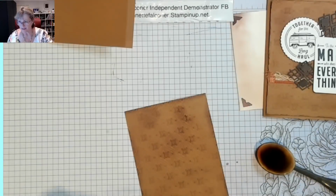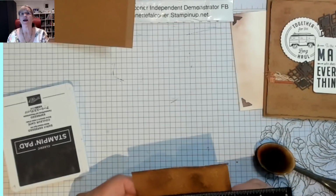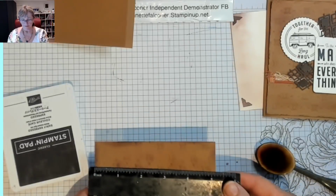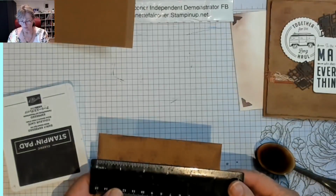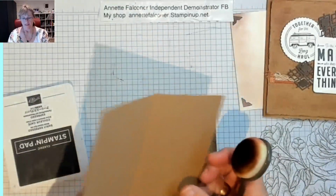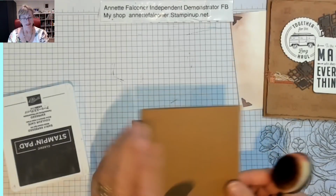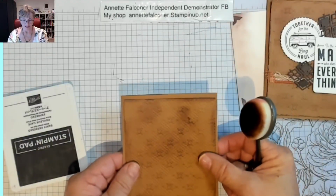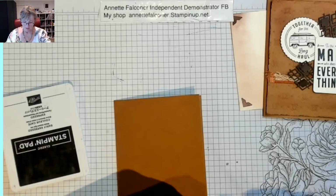So that piece is 3 7/8 by 5 and 1/8. Okay, so that's just under the, because the card now it's folded, that's 4 and 1/4, so you go just under that. That's how you measure to get them like this, see? So it's just nicely in there, and I'm just going to use the rest of that brown and get a bit more on the end of there.